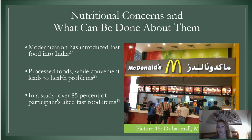This is where we're going to talk about nutritional concerns and what can be done about them. In India, the food selection is heavily influenced by the region and the finances available, as we just discussed. You can see on here the picture of McDonald's and how it's got Indian writing. This is from the Dubai Mall, and this modernization has introduced fast food to India and has also been provided to the Asian Indians who have moved to the United States and now have access to this fast food.